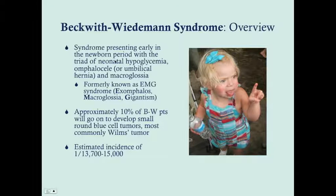So this is associated with hypoglycemia, omphalocele or umbilical hernia, and macroglossia. Although the omphalocele or umbilical hernia doesn't necessarily have to be present, the macroglossia may be very obvious, or it might be more subtle. So this isn't necessarily a very obvious diagnosis right away, but the neonatal hypoglycemia is one of the things that present more uniformly throughout the children who are affected by this syndrome.